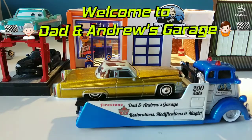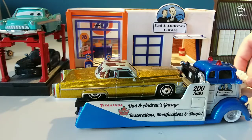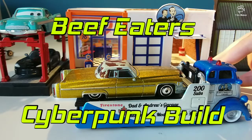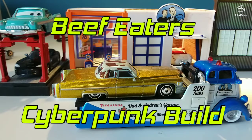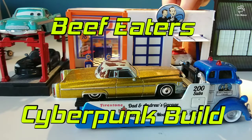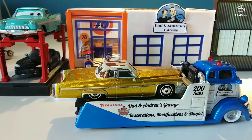Hey, today we got something special. What do we got here, son? Cadillac Coupe de Ville. That's great, and this is going to be a car that we're using for our special build with the Beefeaters, and it is the Cyberpunk build. And in case you don't know what Cyberpunk is, I believe it is a video game. However, we're going to explain that later.